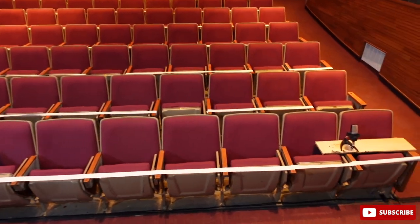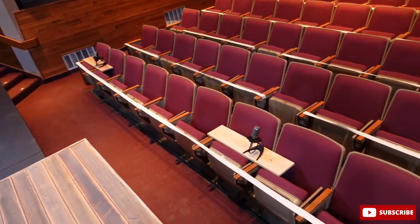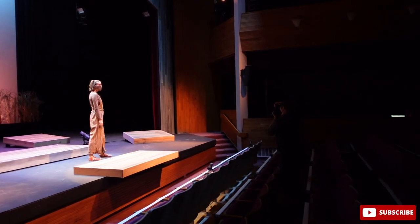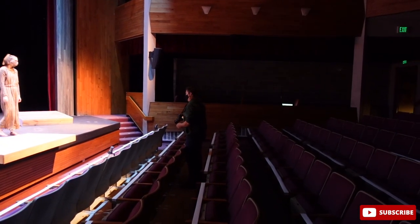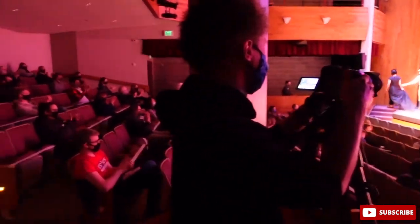And then you'll notice the front row is taped off. Nobody is going to be sitting in the front row, and we have our microphones here because since we are doing shorter, smaller shows this semester, we made sure that we could get the rights to them, and we made sure that we could make YouTube videos of them. So that's what's happening with Rikki Tikki Tavi too.